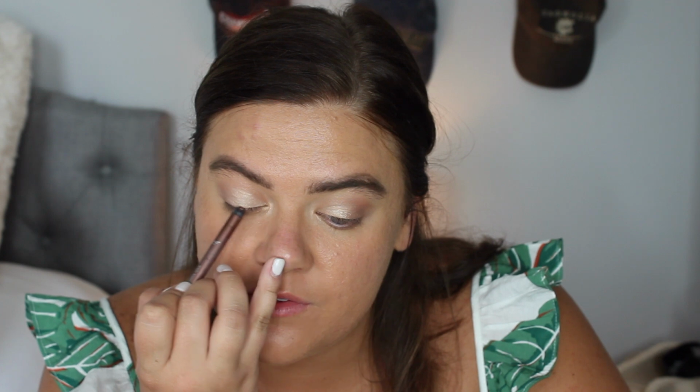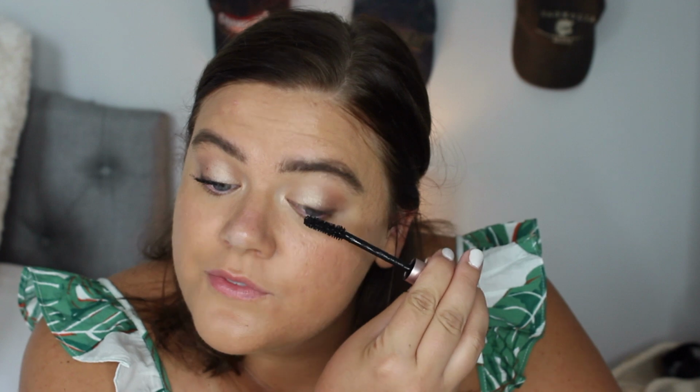I'm going to go in with this L'Oreal Infallible Pro Last Long Wear eyeliner. This one is in bronze. I'm just gonna line my waterline and my lashes. Just lashes actually, just right up here. And then of course go with my tried and true Lash Paradise, my favorite. If you're looking for a good drugstore mascara, this is it.